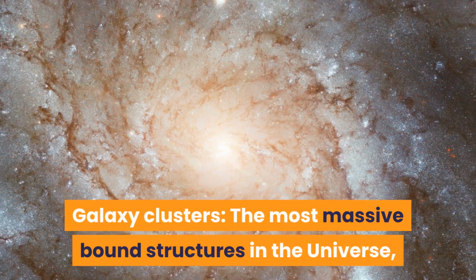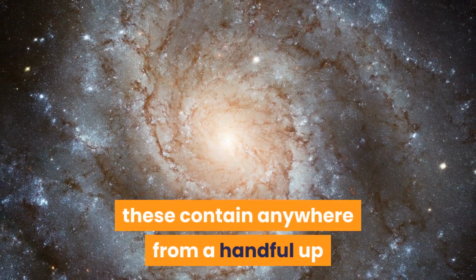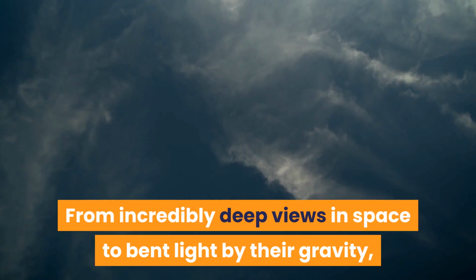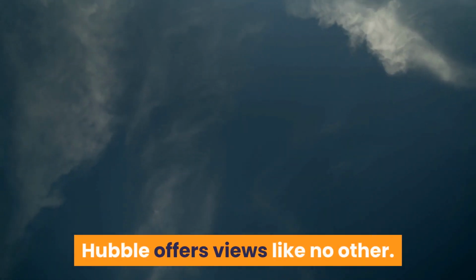Galaxy clusters, the most massive bound structures in the universe, contain anywhere from a handful up to thousands of Milky Way-sized galaxies. From incredibly deep views in space to bent light by their gravity, to individual galaxies speeding through them, Hubble offers views like no other.